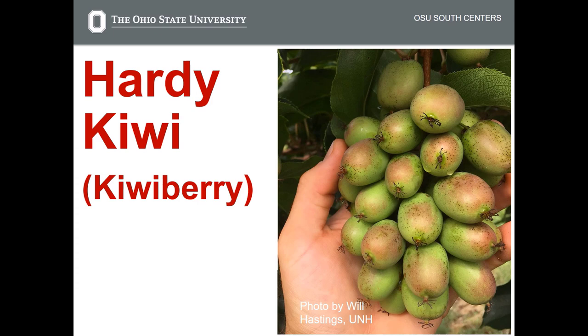This is a picture shared with me from Will Hastings. He's part of the research team that's collecting germplasm, doing some breeding work, and just general trials for cultivars of hardy kiwi at the University of New Hampshire. He's part of Hale Lab under Iago Hale there. You can see the red blush on the skin of these fruits. A couple of varieties have that characteristic as they start to mature, especially if some sunlight is allowed to penetrate the canopy and touch the skin of those fruits, very similar to how grapes start to develop color with permittance of sunlight.